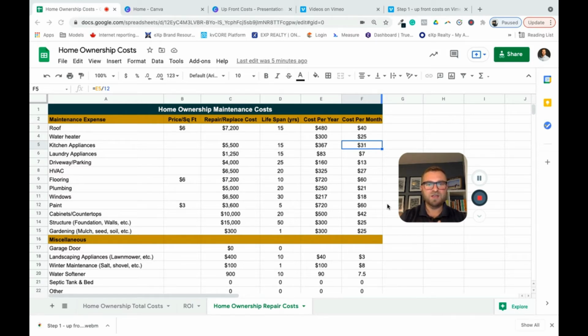HVAC. So that includes air conditioner and furnace. Flooring: we just did it at $6 a square foot. You can definitely get it done cheaper than that if you're buying $2 per square foot laminate and doing the install yourself. But if you're buying cheaper laminate and having somebody else do the install, obviously that would be closer to $6 per square foot. Or you could spend dramatically more than that to buy a much nicer floor and have somebody else install it. Plumbing: the reality is you're going to end up paying to fix plumbing here and there.